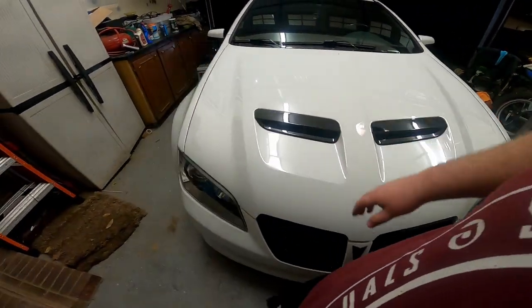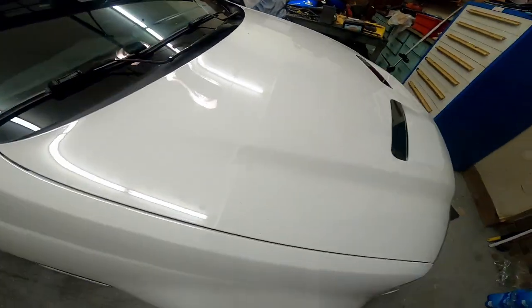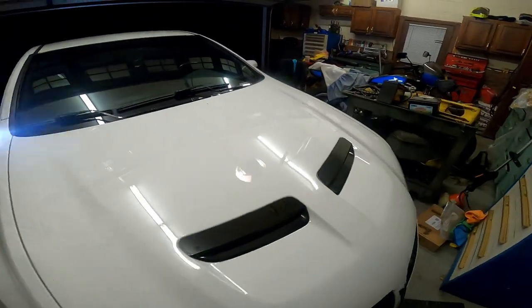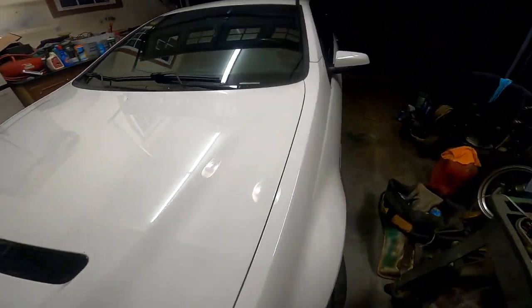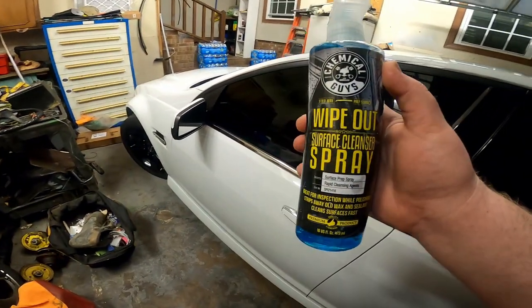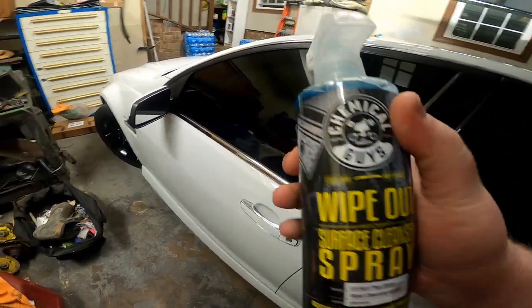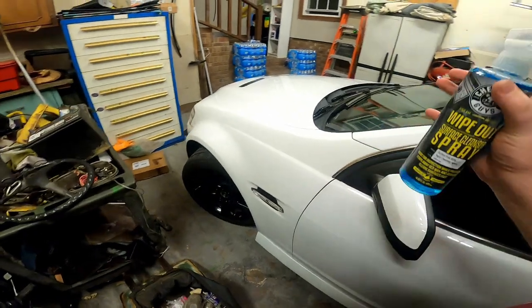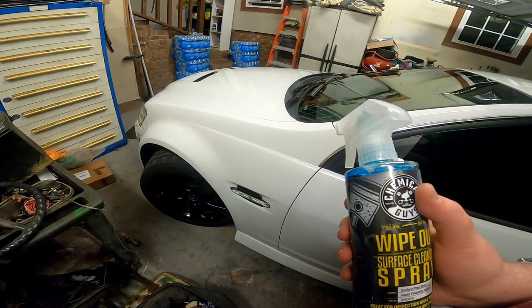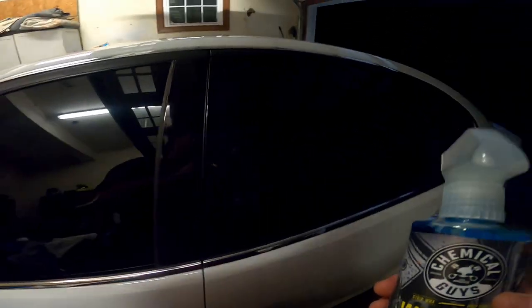Now, what we're gonna do, the final step, is we are going to do the ceramic coat. So what you're gonna see me do, where is it? Let's go grab it, it's over here. I'm gonna prep the panel before we do the coat with Wipeout. So what this does, it's kind of like an alcohol-based prep. So you're gonna spray the panel, wipe it down. It's gonna get all the polish that was left over that didn't get wiped off, and make sure we have a squeaky clean surface so that the ceramic can stick to it.